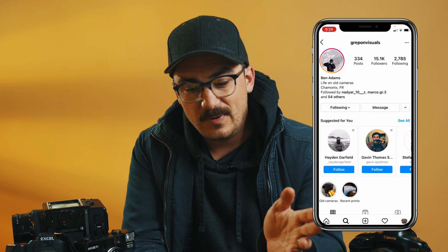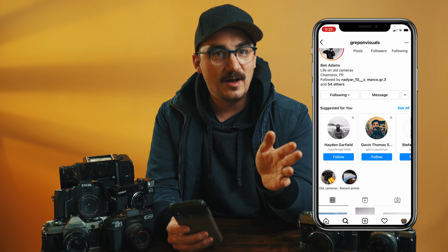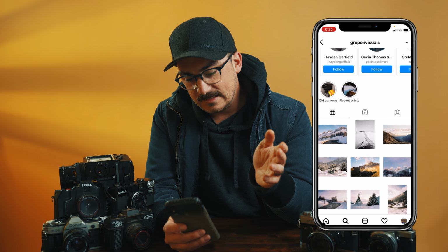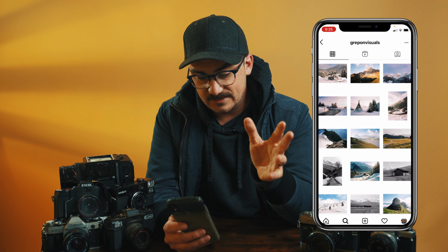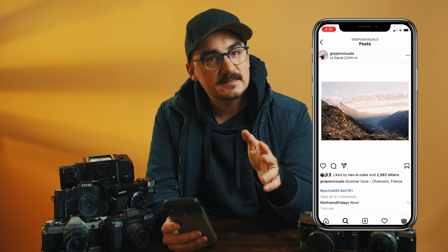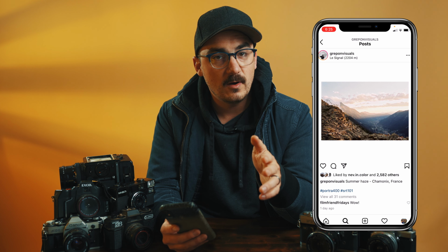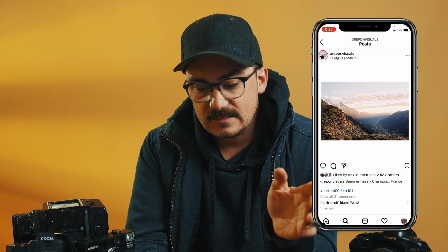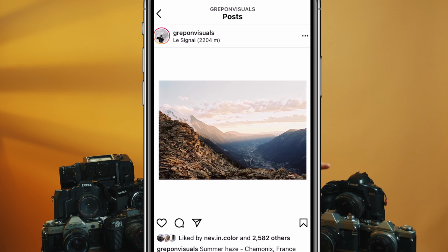Next up, we have Gripon Visuals. Now, I don't know if I'm saying that right. It might be Gripon or something like that, but it's Ben Adams, and I absolutely love the way that he captured the light in a few of his photos. There's one in particular. It's titled Summer Haze. It's in France. He's got a hashtag of Portra 400 SRT 101. One of my favorite things just in photography in general is capturing light like this, but he's got this image of a basin here.